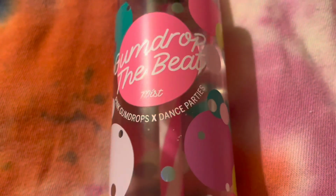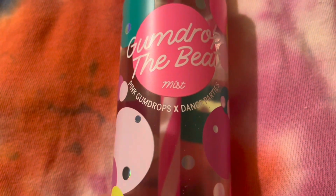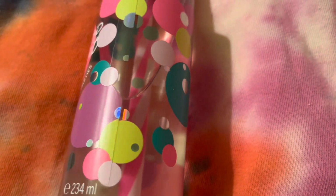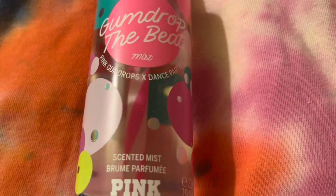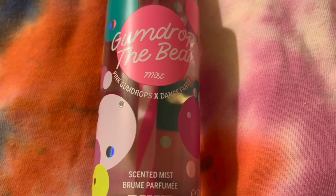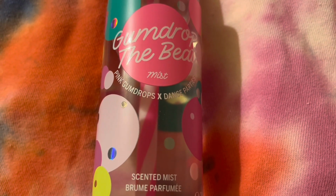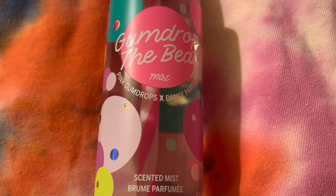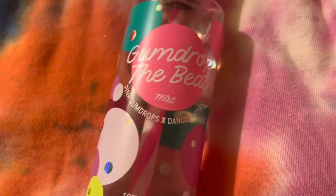Then I have Gumdrop the Beat, which is pink gumdrops and dance parties. And if you notice in the middle, there's like a colorful nozzle for the spray. It's super cute. So this one smells like gumdrops. And not like bubble gum, but like sugar, plum, fairy gumdrops. So it's really nice. So I like this one.